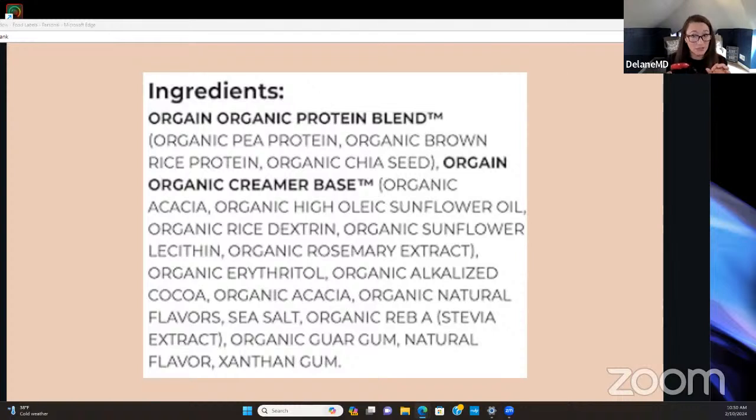high oleic sunflower oil. So there is question about whether oleic oils are good for us or inflammatory. You have organic rice dextrin. So that's organic rice sugar. That's organic rice carbohydrate is what that is. Organic sunflower lecithin. These are emulsifiers. Lecithins are emulsifiers, and they will damage your gut microbiome. You can see all of this. Great news. It's all organic. Literally, they even put organic erythritol on here. And of course you have xanthan gum at the bottom, and that's just a texturizing something that adds a texture that we as human beings like.